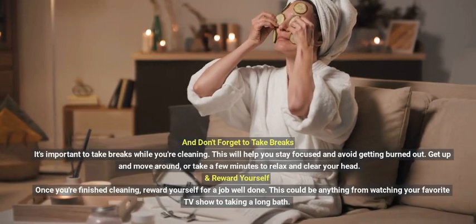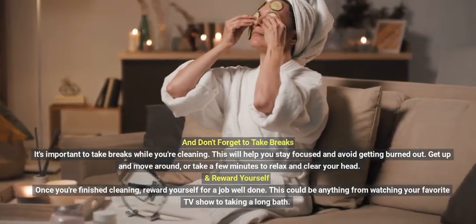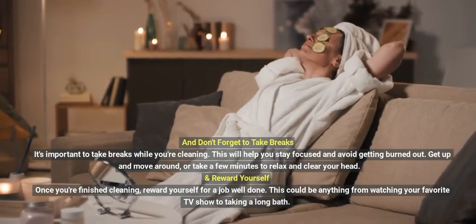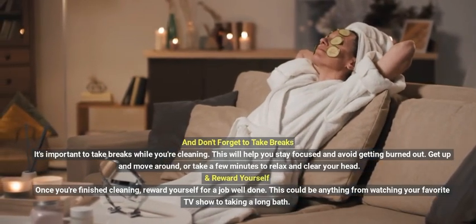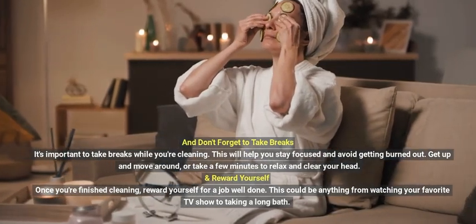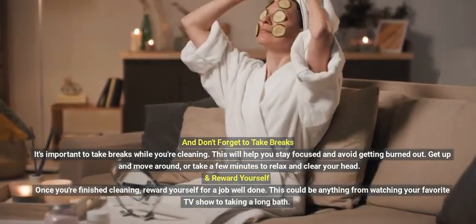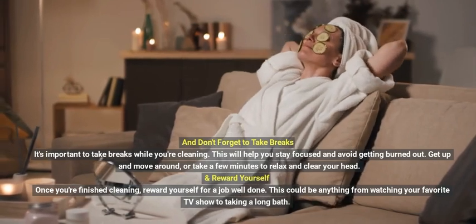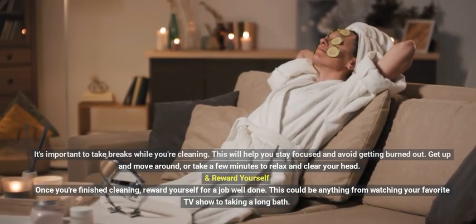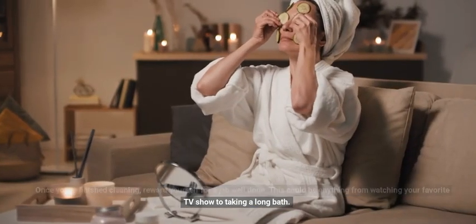And don't forget to take breaks. It's important to take breaks while you're cleaning. This will help you stay focused and avoid getting burned out. Get up and move around, or take a few minutes to relax and clear your head. And reward yourself once you're finished cleaning. Reward yourself for a job well done. This could be anything from watching your favorite TV show to taking a long bath.